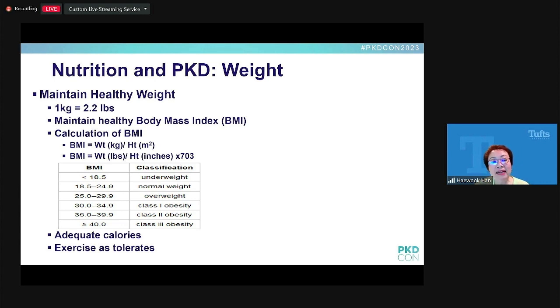To maintain healthy weight, we use pounds. One kilogram is 2.2 pounds. We also look at the body mass index, BMI, because that's where we look at the classification of the weight status. The calculation can be either the metric system or the system we are using. They all need adequate calories and exercise as tolerated to maintain body weight.